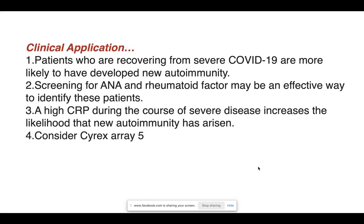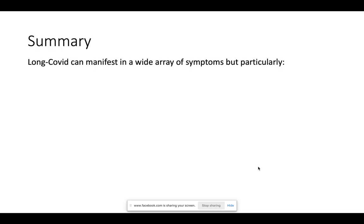So let's open up to questions, but a couple of things I just want to mention. If you're recovering from severe COVID, and you are someone with a family history of autoimmunity, be mindful that if you're not clearing that virus and it's lingering, that could potentially increase your risk of autoimmune antibodies. And in some cases, I've been doing the Cyrex Array 5 just to check on that.